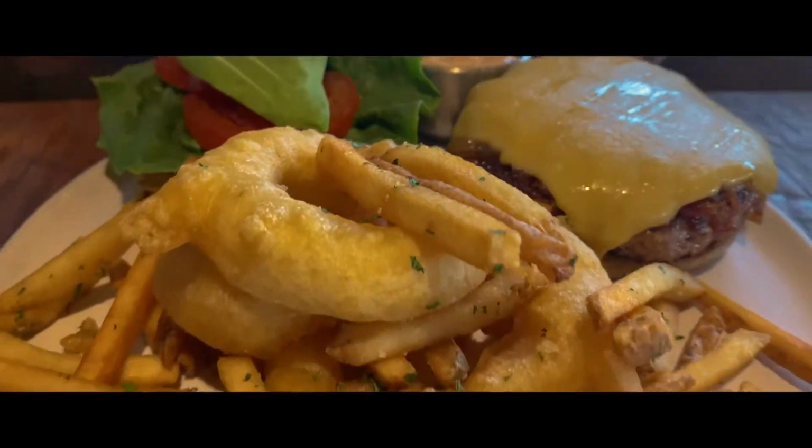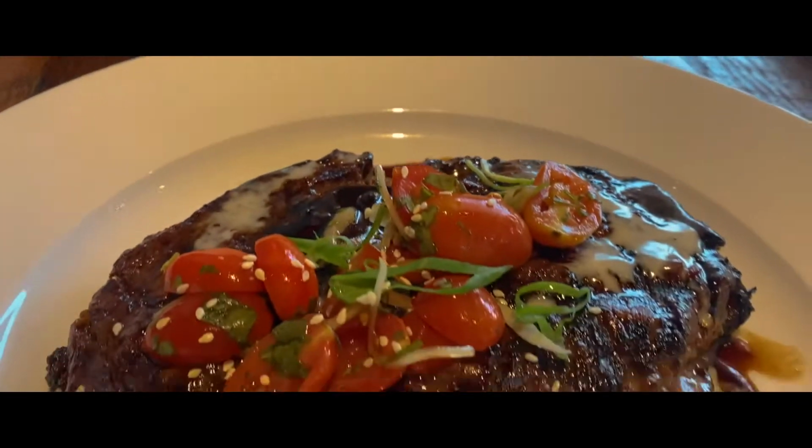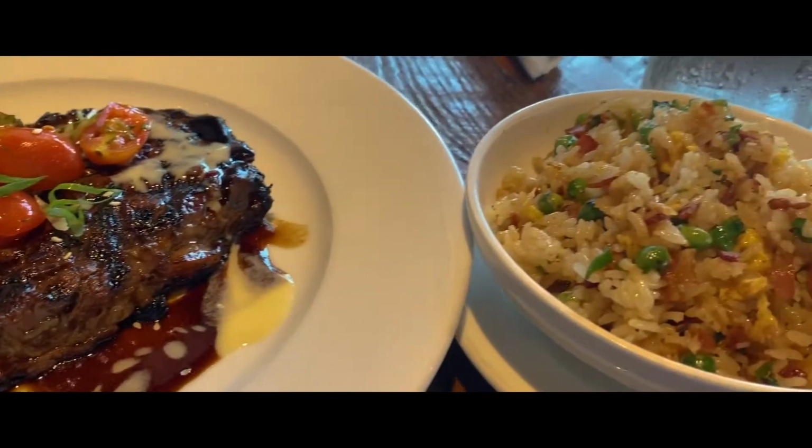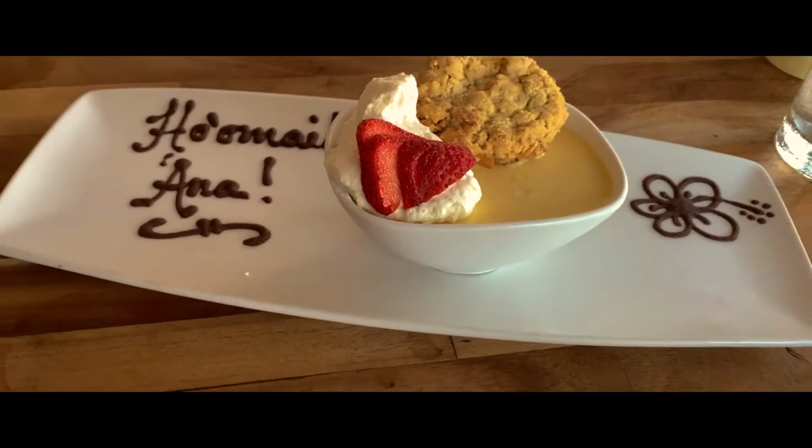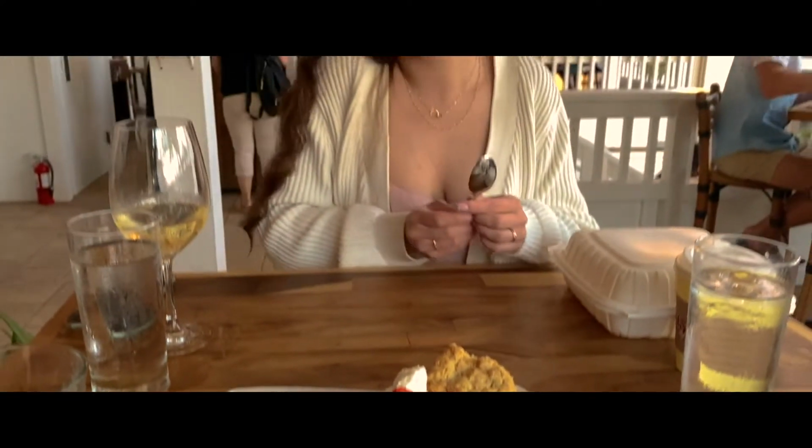The next place was Merriman's. This place was a little more fancy. We got a steak and a burger. This place was very good as well. And they brought us out this little dessert for our honeymoon. I forgot what the dessert was, but that was good as well.